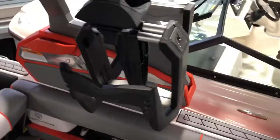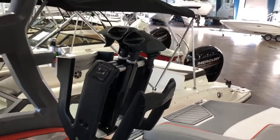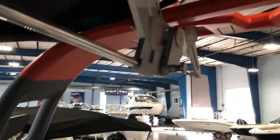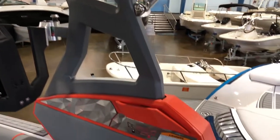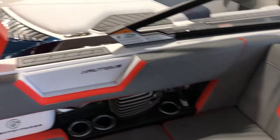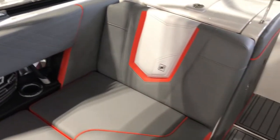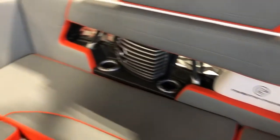We've got our quick release board racks here, which are a new design for last year, and they're fully coated, so you're not going to scratch up your board. Got quick release awning, so it folds up. Also a folding ski tower here. As you can see, audio throughout, speakers, lots of cup holders. When this thing's lit up, you've got lighting everywhere.